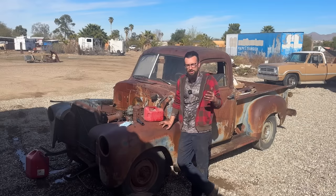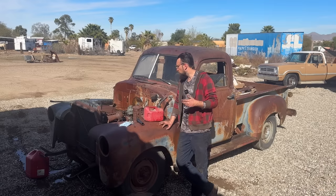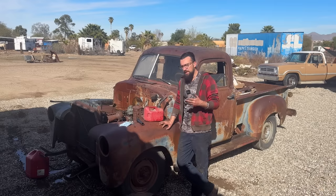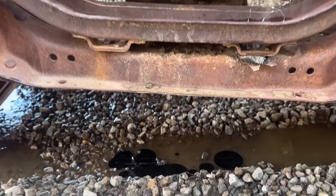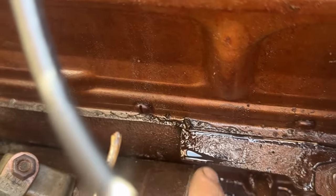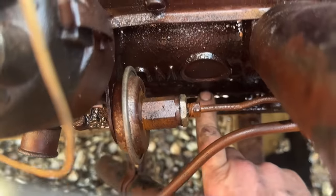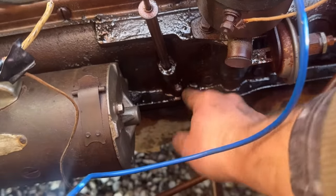So all things considered, I definitely think I hear a rod knocking when I put my hand on the oil pan or the block. I can feel a thump, thump, thump. You can probably hear it right now in the video. We're not getting oil up to the top end still, and it's leaking out of every single hole. It's leaking somewhere in the front by the harmonic balancer, out of the lifter cover, the pushrod cover on the side of the block, and somewhere in the back around the flywheel, maybe the oil pan.